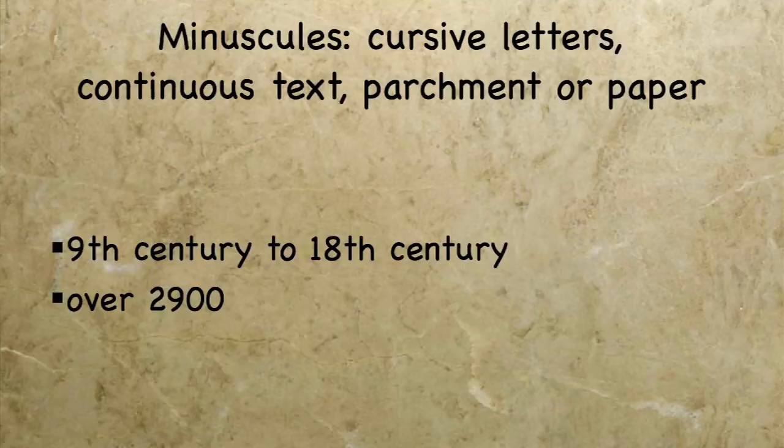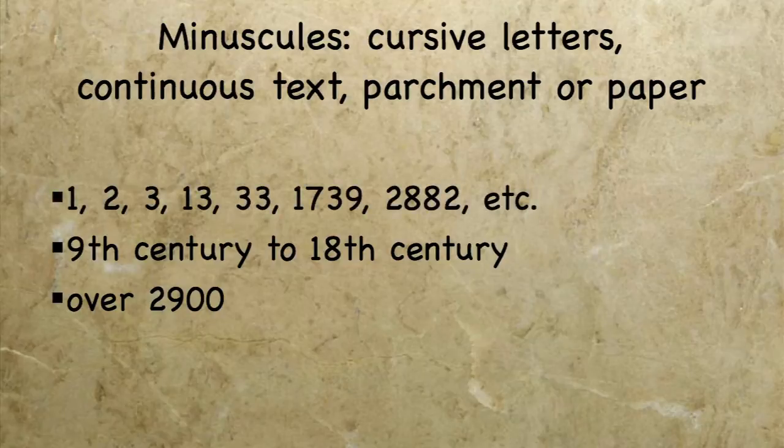These are continuous text manuscripts, and they start with number 1 all the way to 2,905, I think is the latest number we have on these manuscripts now. Again, they start from the 9th century to about the 18th. The majuscules go as early as the 3rd century and as late as about the 10th.